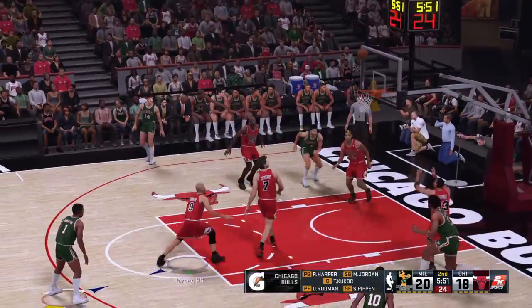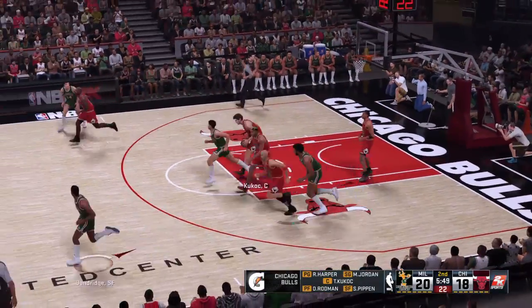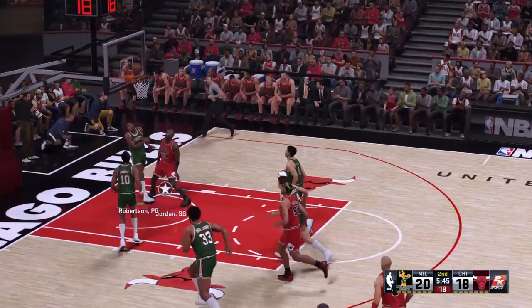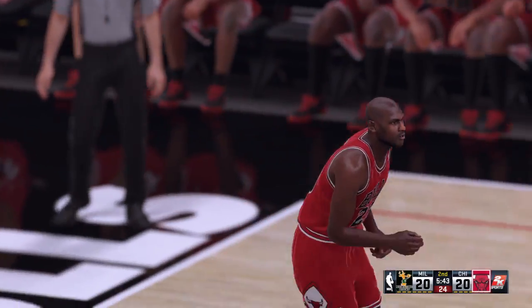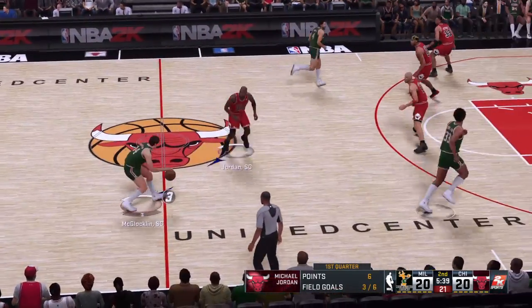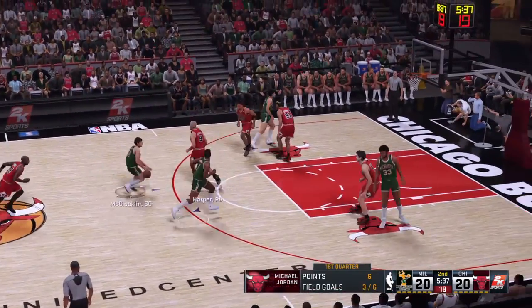Harper's out there with Michael Jordan. Then there's Pippen. Then it's Dennis Rodman. And it's Kukoc in at the 5, roaming the paint. That's the Bulls' 5 as we get into the second quarter. And that's his strong suit, the ability to find his way through the D and finish at the rim.